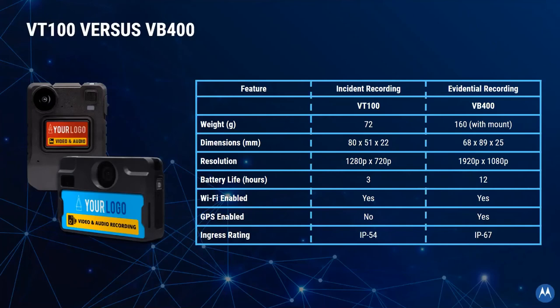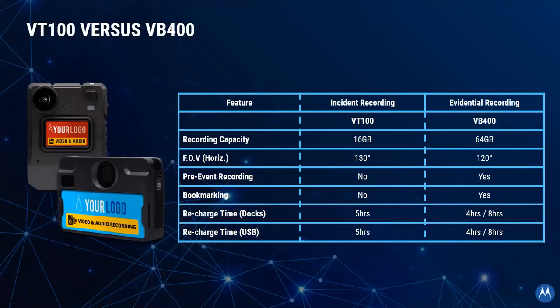In terms of features, we have more features on the VB400s, in terms of pre-recordings, bookmarkings, and other Bluetooth capabilities. So you use a VB400s for evidential recording, whereas for a simple type of recording, it will be more towards the VT100.